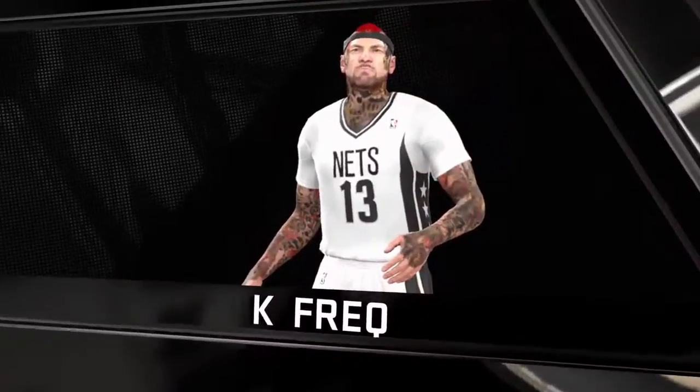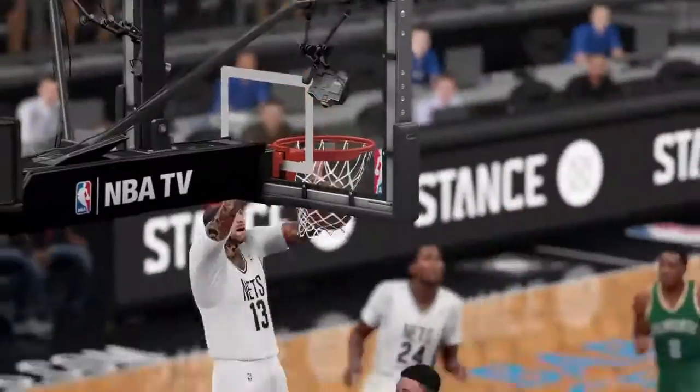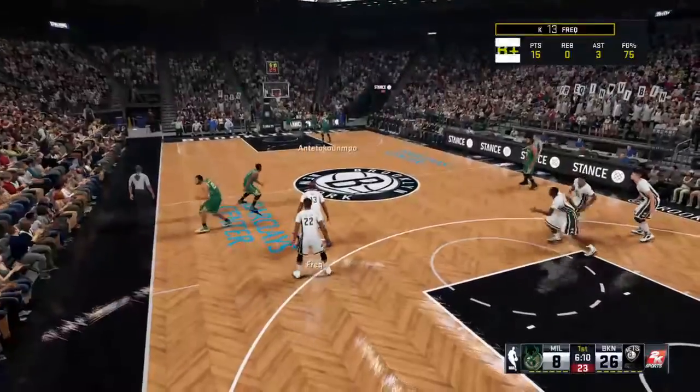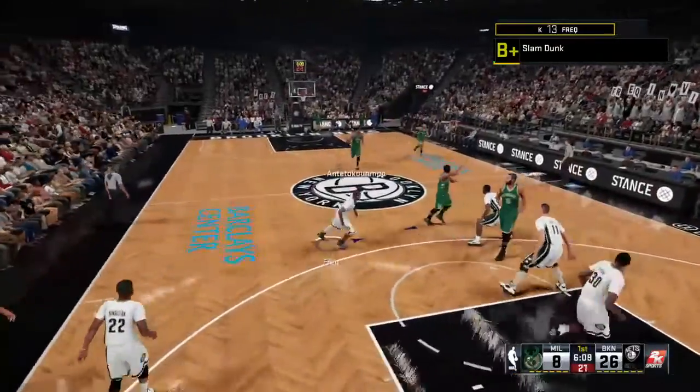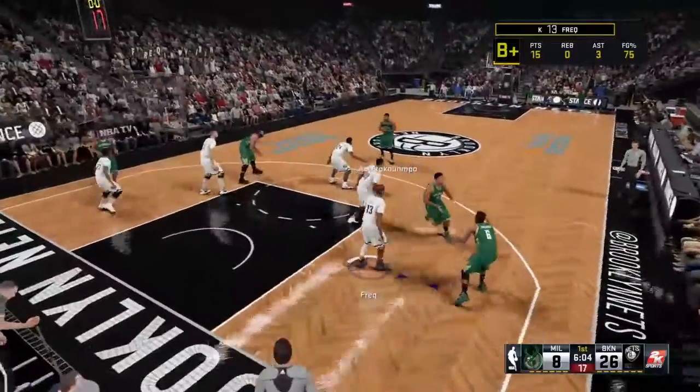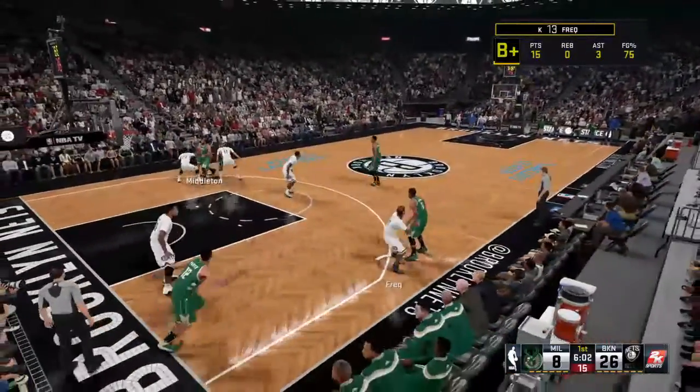Well, there you go. One team operating on all cylinders at either end, steals, fast break buckets, and the other team scrambling to find its game. Great point. I mean, that aggression has allowed them to just create a lot of havoc, and boy, are they taking advantage.